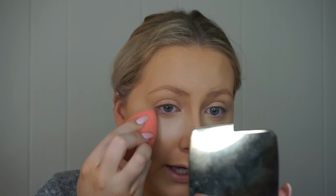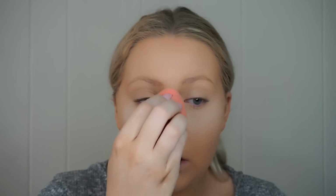And then I'm going to take my Kat Von D translucent powder and set the under eye. I'm not going to bake, I'm just going to press that in and then kind of wipe it away.